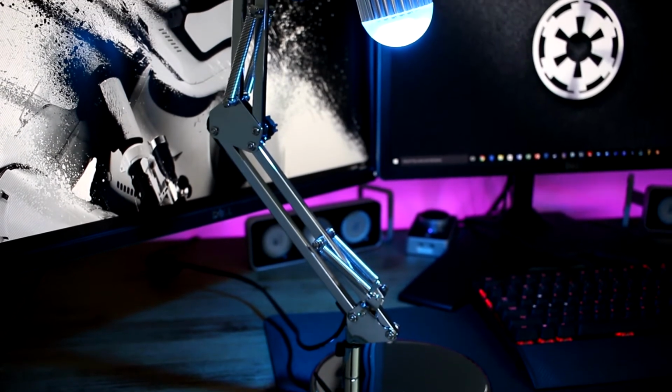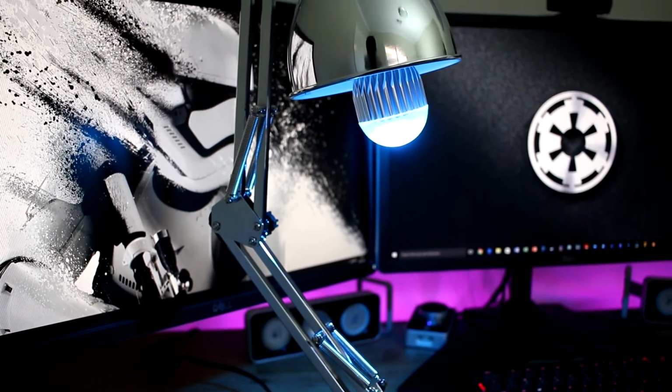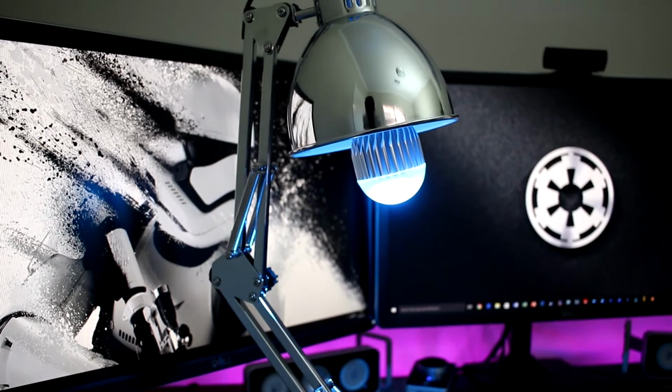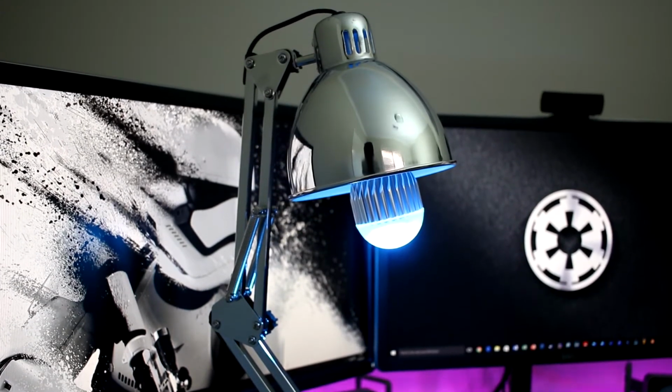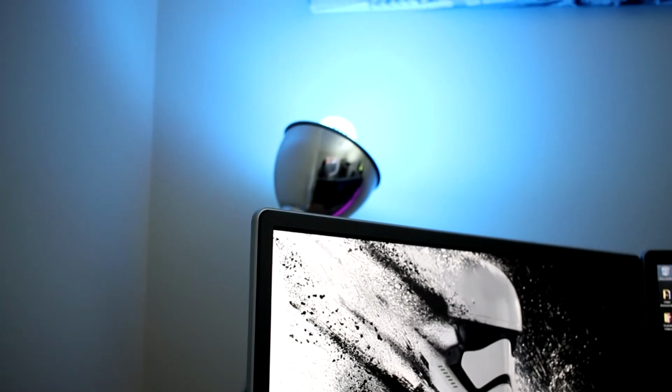To the back of my desk, I have a Washington table lamp from Target. This is a $39 all-chrome desk lamp, which I have fitted with an RGB LED globe. I have the lamp angled to shine ambient light up on the wall, which looks awesome at night.